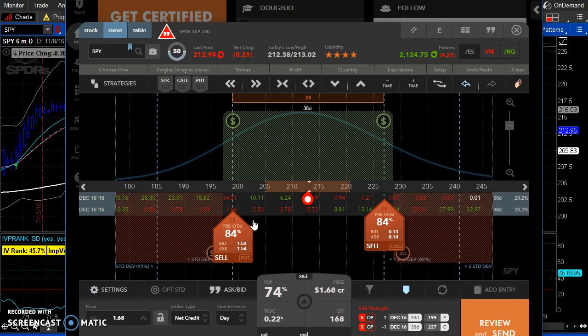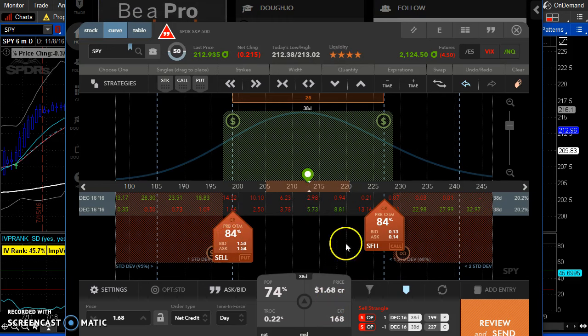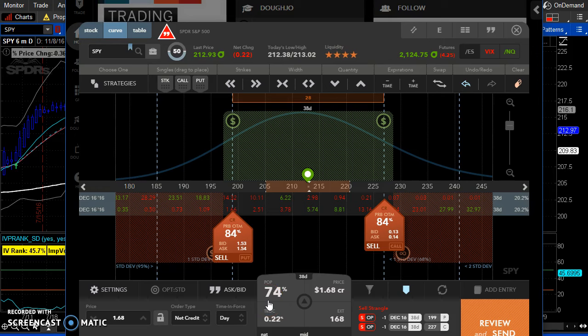If you put on this trade, okay, I say the word bet a lot of times because people can understand that better. So it's like you're in Vegas and you're betting someone else, and that person is giving you $168, and he's betting you that at the end of 38 days, the SPY will be either below this or above this. Okay, so do the math. If you have a 74% chance of being right, what are his chances of being right? This is what I mean by playing with the stack in your favor.